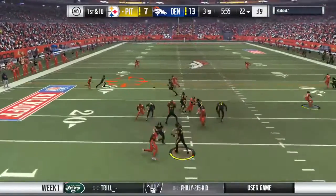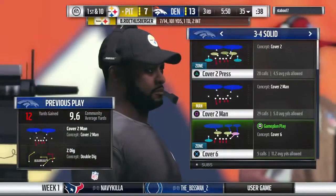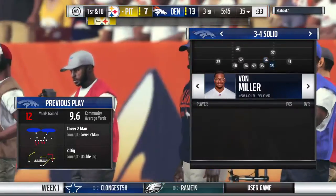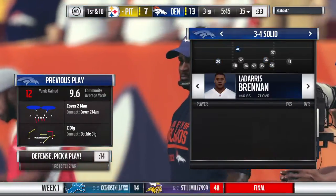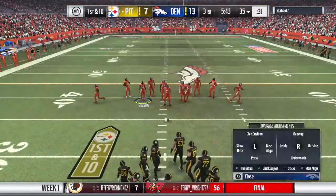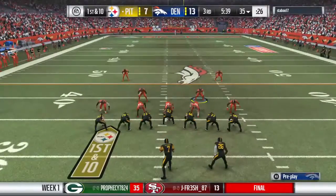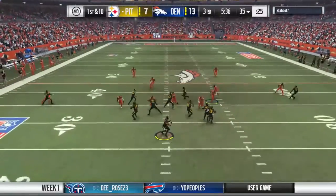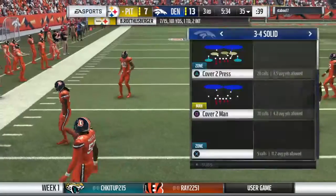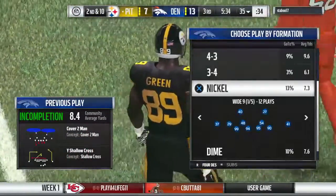On 1st and 10, it's Roethlisberger. Man open left side is Brown. 12 yards on the pickup, and it's good enough for a Pittsburgh first down. Throwing now, Roethlisberger on first down, and that is incomplete. He was trying to find Ladarius Green there at tight end. And that'll bring up second down.